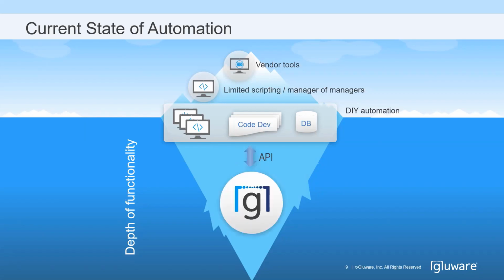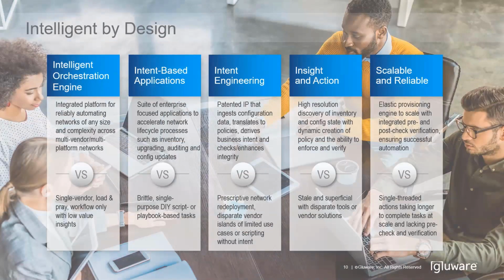So with Gluware, one of the things that we approach is that Gluware brings all those things in a packaged format. It has the underlying databases, it has the UI, it has the notification and integrated APIs to support it. The beauty of this, though, is that Gluware doesn't view itself as the one and only tool you're going to need. That's why we support API integration with other products or even scripts that exist in your network management. So let's take a look at why Gluware is different from the things you've seen in the past. There's network automation of 20 plus years ago that I used to use. There's vendor tools. Well, Gluware is intelligent by design, and I'm going to run through these very quickly, certainly not read every word, but the whole heart and soul of Gluware is the intelligent orchestration engine.